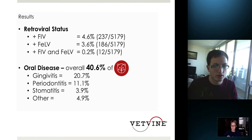Looking at oral disease, overall, 40.6% of cats had some degree of oral disease. Now, that probably seems a bit low. I mean, a lot of other data says up to 75, 85% of cats have some degree of oral disease. That's probably because of the low age of cats we were sampling. A lot of people testing cats for retroviruses are testing kittens at their first appointments. We don't see that wide range of oral disease in our 6-month, even 6-week-old kittens. We did stratify everything by age to try and take that into account, but that's why we have such a low positivity of retrovirus disease.